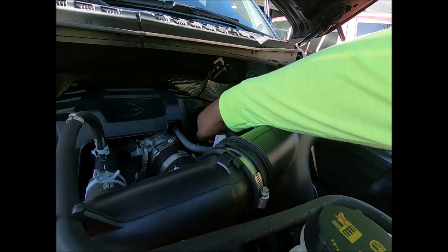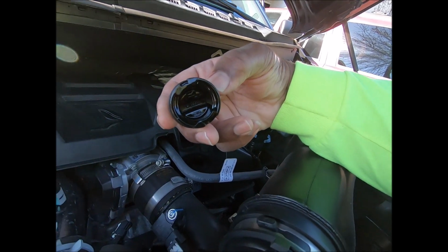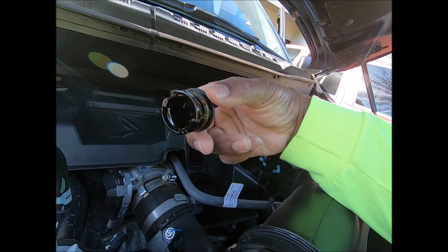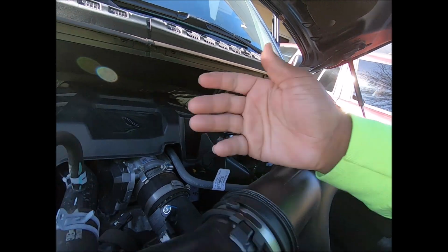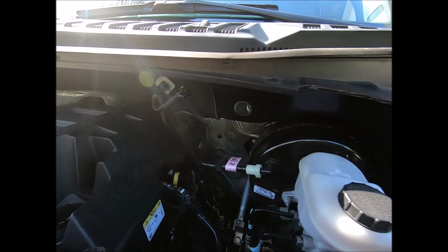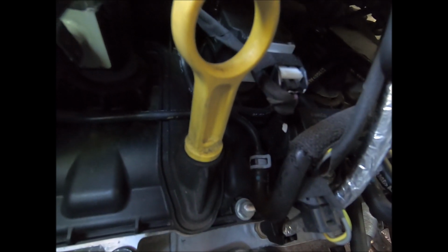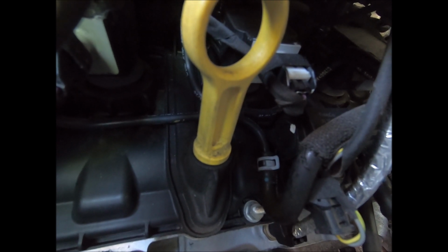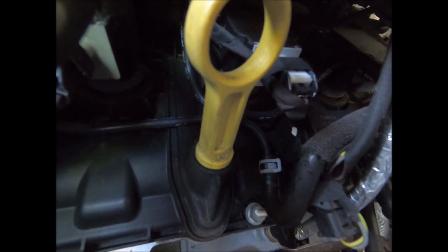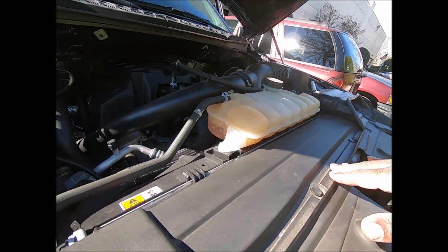But anyway, what else can you look at? Let's take the oil cap off and look up under here. Notice how clean mine looks? That's because I keep the oil changed. Now, it's kind of hard to see, but if you look around the dipstick and it looks all grimy and dirty, the truck probably has more than 60,000 miles. Look at your reservoir. Mine is pretty clean.